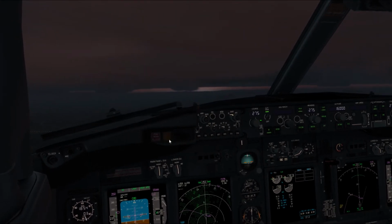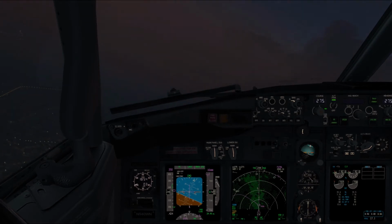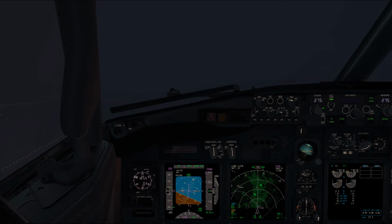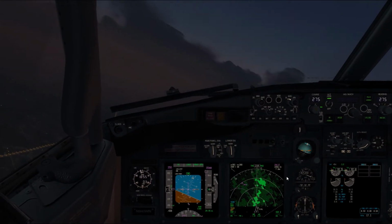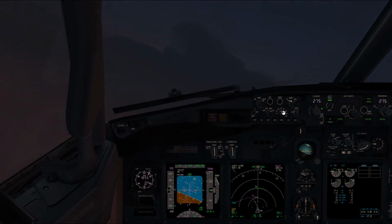Atlanta approach, level 3,000 with information Oscar. Delta 2172, Atlanta approach, continue descent, altimeter 29.95, expect visual 26 right, turn left heading 270. The field is 12 o'clock, 15 miles. We have it in sight. 2172, cleared visual approach runway 26 right, traffic 6 o'clock, 3 miles, contact tower 119.1, good night. We have traffic in sight, 2172.